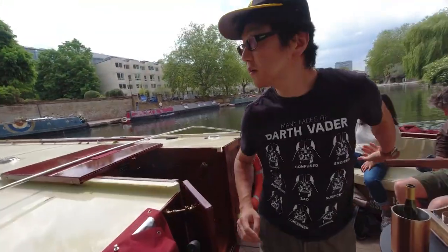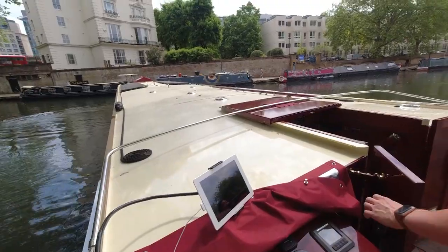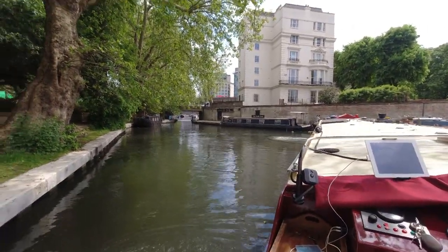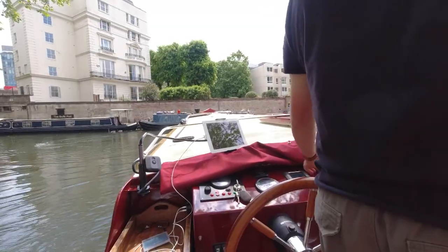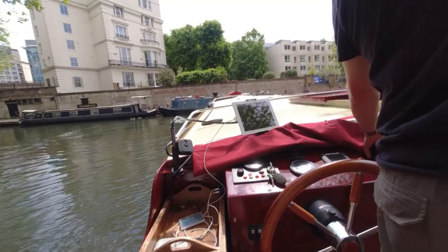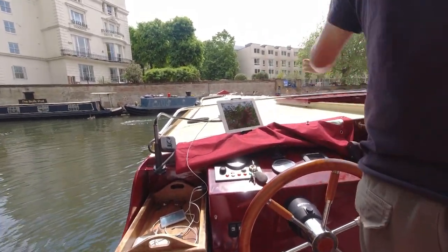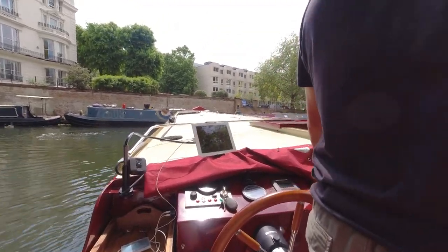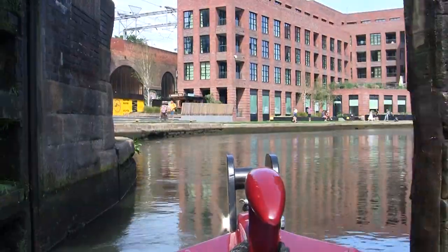It's a bit tight. It is a bit, but we should manage. This is when it's quite useful. You can see the water. It looks like we're going to crash into the boat, but there's actually plenty of water. Brilliant. That's about the only time I can do it.